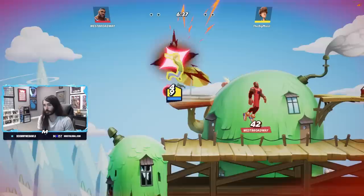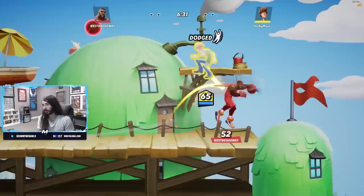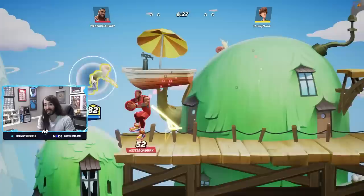Oh my god, did they change LeBron? I don't remember him being able to maneuver the ball like that. That's definitely new. Oh my god! This guy's good!